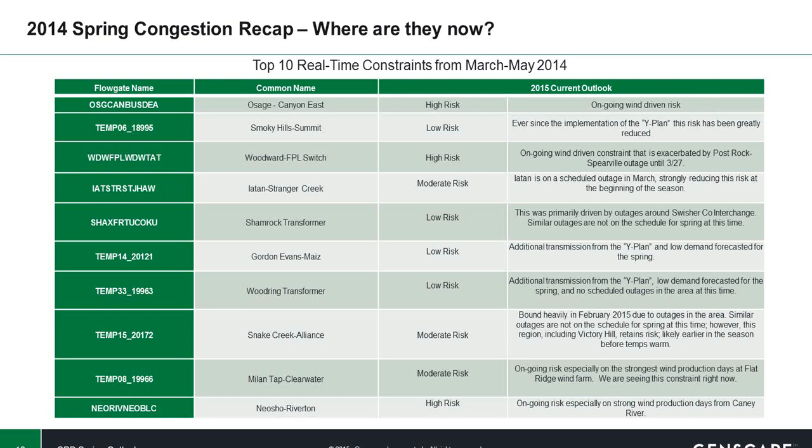In the middle of the ground, some moderate risks that remain from last year are Milan tap to Clearwater. We're seeing that now. We're ranking that as a moderate risk going into the spring because there are some specific outages there now that are exacerbating this. Snake Creek to Alliance, we do anticipate as a moderate risk going into the spring.